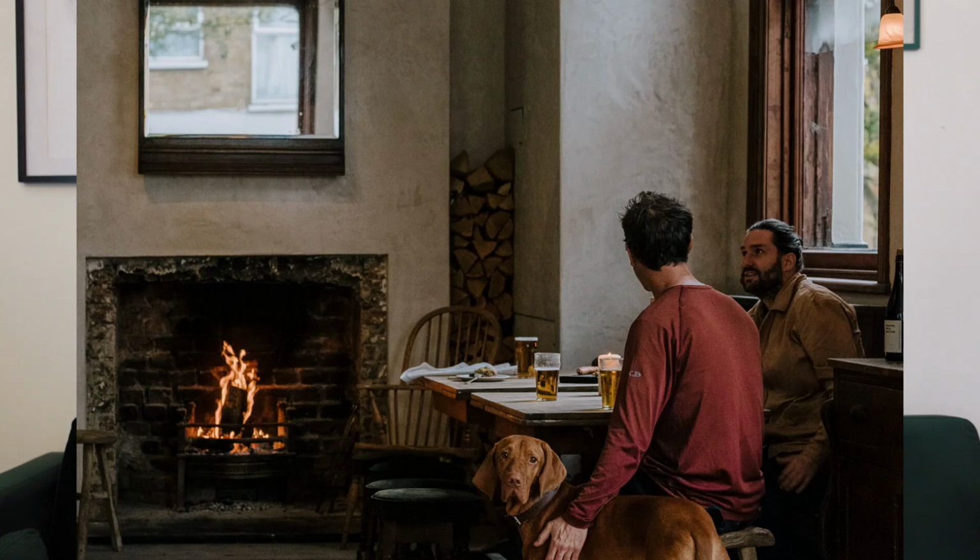I love the interior in winter especially. It's got a beautiful fireplace and it just feels like you're in a really pretty living room with great food and wine.